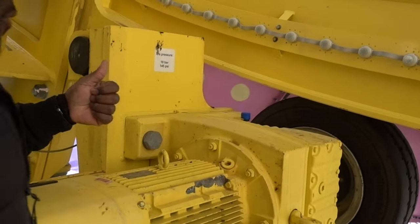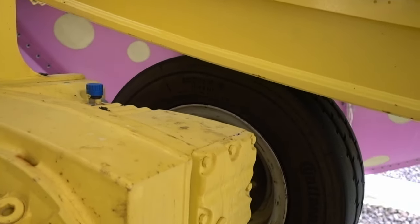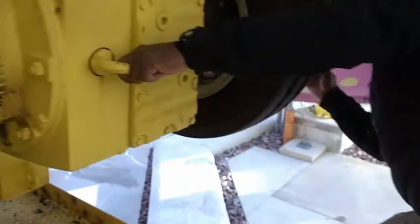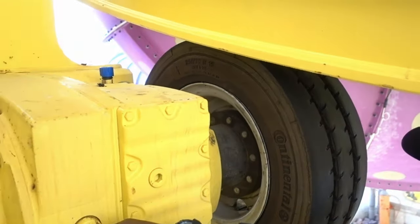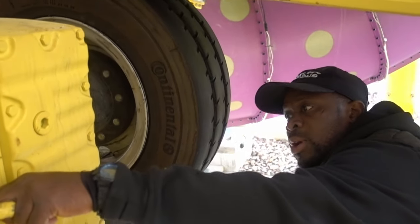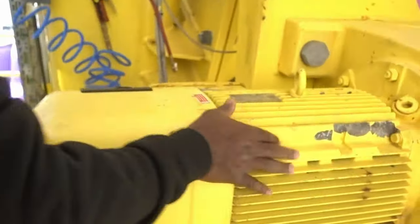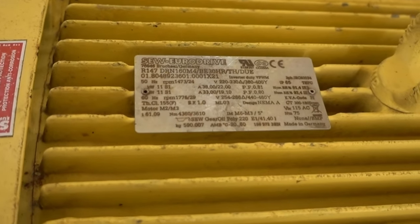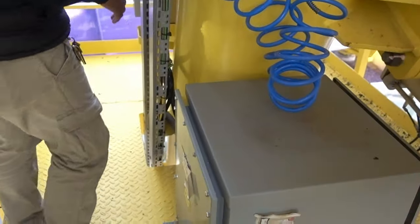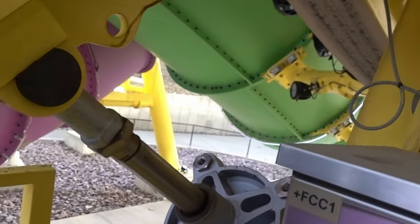You have to make sure you check all the safety features, make sure all nuts and bolts are good. You check the center bolts and mark them to make sure they're in the right position. You just visually look at everything and see that everything is good up here. This motor, you have one on each tire. Big motor. There's even more motors over here. You have to inspect all of this, make sure everything is good. Same thing with this tire out here.